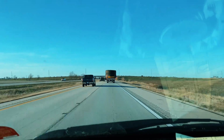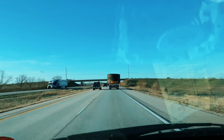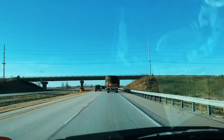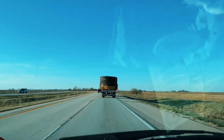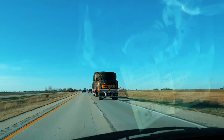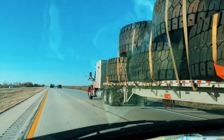Got some big tires on this trailer. We did make one more stop at a Planes, Trains and Automobiles filming location, but that will be for another video. That cat factory, I think that's in Indiana. Big freaking earth movers. These are huge. I thought they were moving out of the country. Tires.